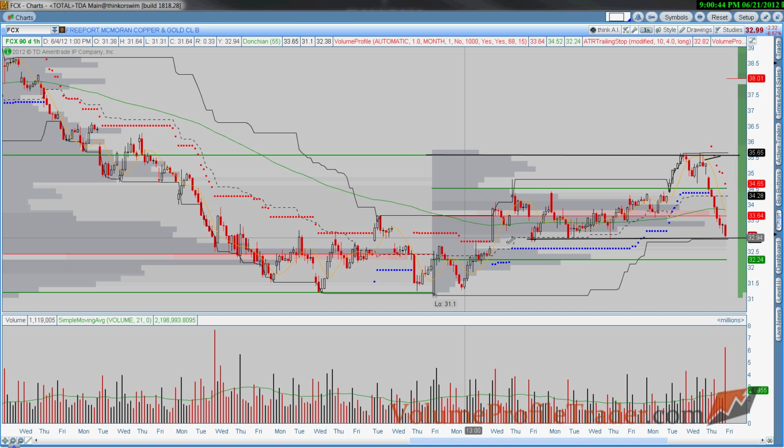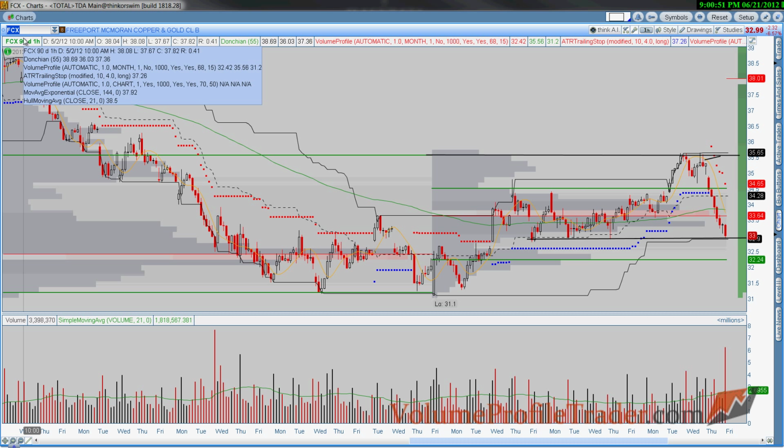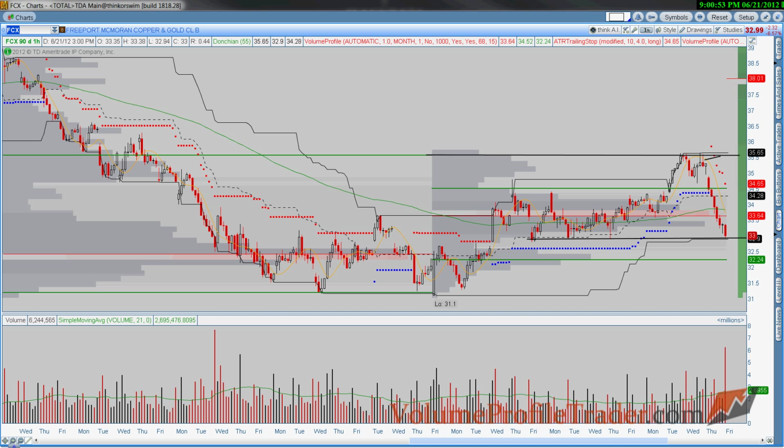Well, other than 33 current lows, this could easily go down another 50 cents, 75 cents. But it's too late to get involved in this. I coulda, shoulda, woulda.